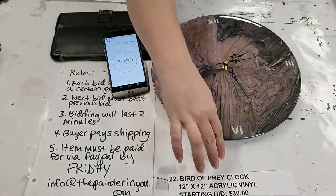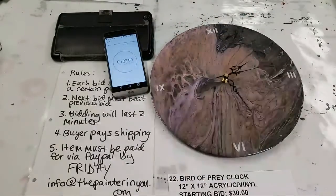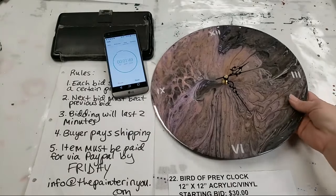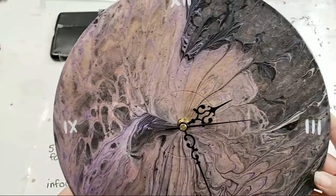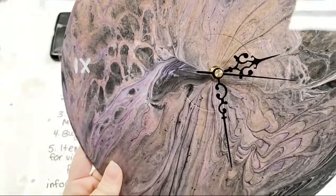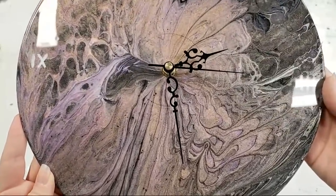All right, Birds of Prey clock. Starting bid is 30. I'll go ahead and start the timer, come around, and do our close-up. So, gorgeous. Oh, thank you, Barbie. Yay.